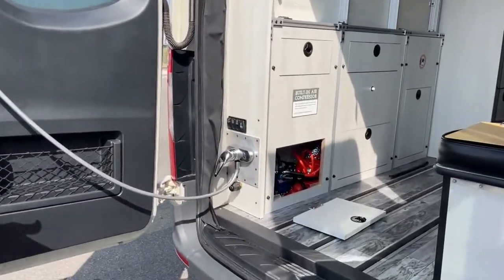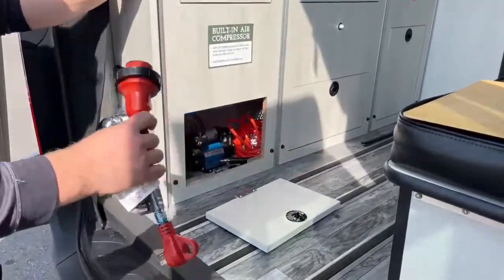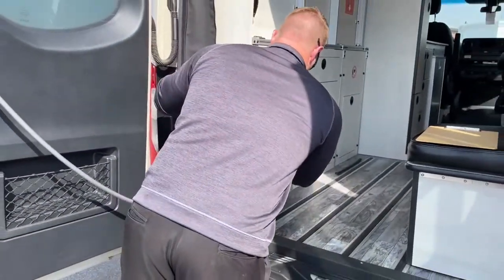Good little storage here in the back where you can keep that. That's also where the compressor actually sits. And then also every Antero van is going to come with the power adapter to change from 110 to 30 amp, which is what the van takes.